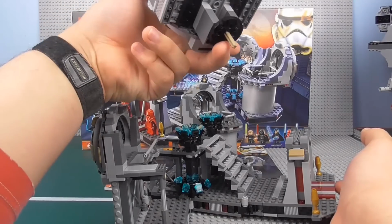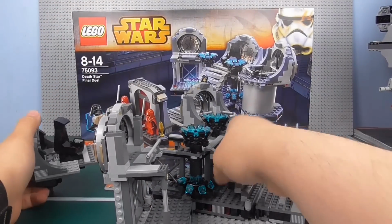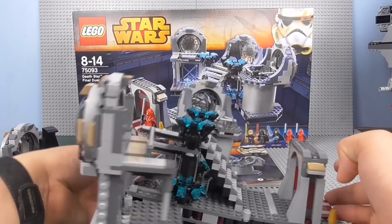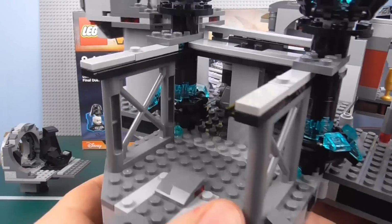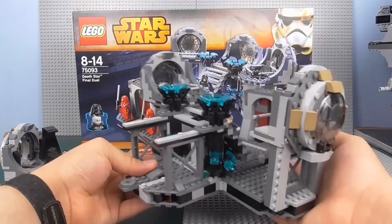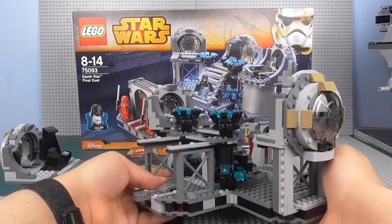I literally just was trying to pull it up with one finger, and it just came off. So you can see, pretty weak, although I suppose that is probably the design of it, so it's easier to get into this section. As I said before, this is the scene where Luke Skywalker and Darth Vader have the chat about Leia. Not literally a chat, but you understand what I mean. But yeah, more or less, I think that is it for the set.